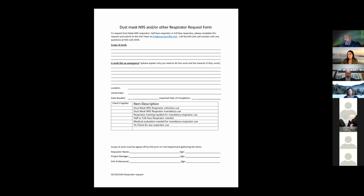So we can request this from the tool department, and then we can go through and schedule that fitting for the respirator at that time.